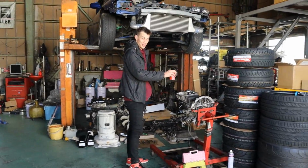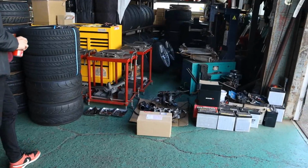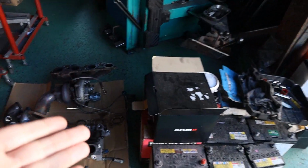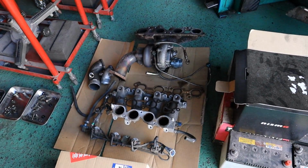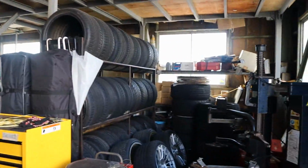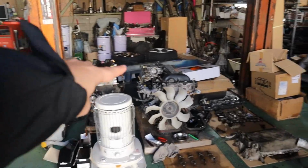This is a secret to a good Yashio Factory SR coat. I cannot believe the amount of stuff here. Just walking over here, Nismo boxes for something, a full turbo kit, exhaust manifold, fuel line, everything else as well. Tires galore, tire fitting machine. Coming over here, there's an engine on a stand, 2 engines right there.